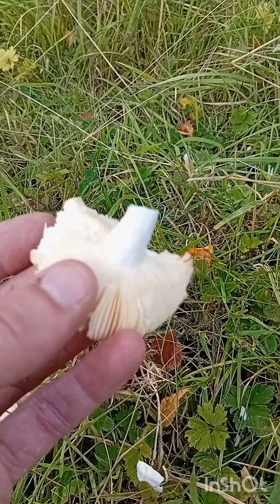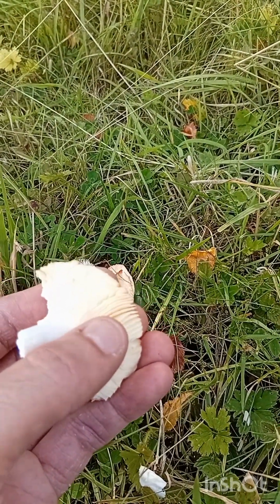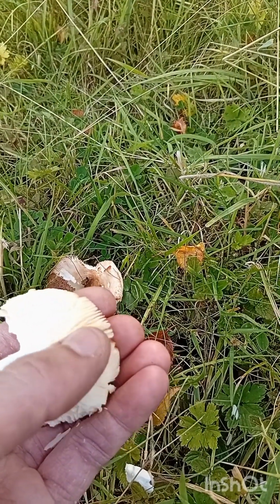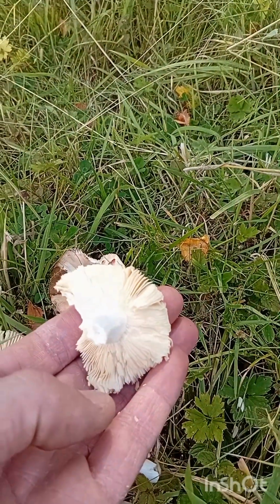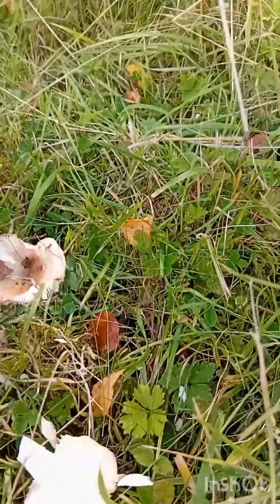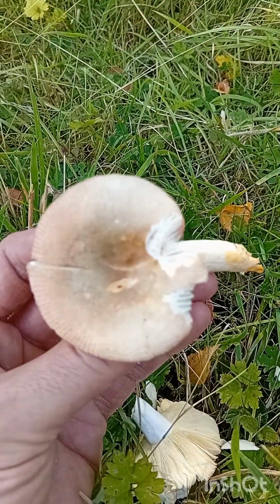There we go. The camera's playing up, guys. And it's called the brittlegill because when you run your finger or your nail across them, the gills break. You see how brittle they are? And that's why it's called the brittlegill. Look at that, guys. So yeah, a member of the russula family. Not really edible. It's got a very acrid taste, but it's not poisonous. It's got some awesome coloration on it, as you can see. It's got quite a pinkish reddish tinge to the edge.